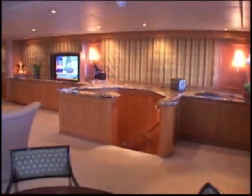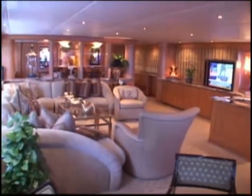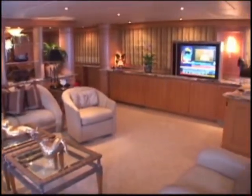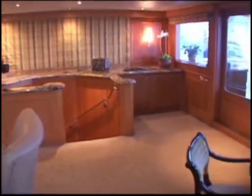Moving forward into the main salon, we have an entertainment center with a pop-up plasma screen TV. On the port side is a L-shaped sofa with easy chairs and coffee table, and further aft, a games table.